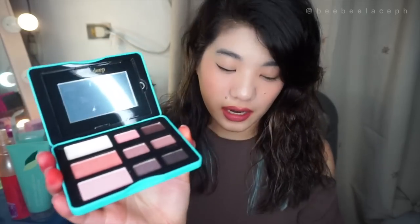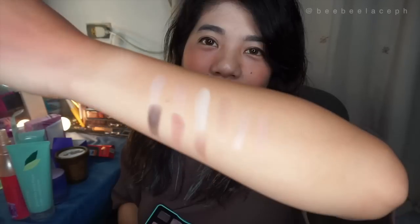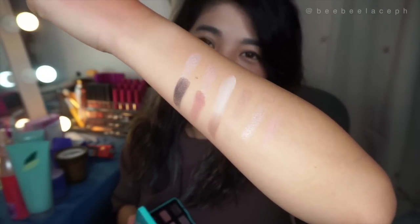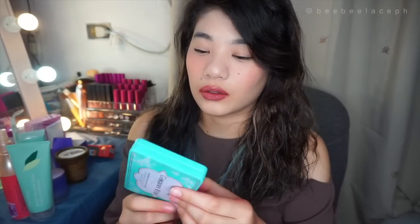Next for this box is this Color Deep Laboratories Gorgeous Eyes. This is an eyeshadow palette, and yung itsura niya para siyang yung Too Faced, which has the tin casing. Tapos pagbukas mo, ayan siya. So let's swatch this real quick. Ito yung itsura niya, and guys, it's very, very pigmented. Sobrang light hand lang yung ginamit ko, and sobrang pigmented niya. I cannot believe it. Alam ko, affordable tong price na to, kaya ako siya pinili para magkasya din sa budget ko.